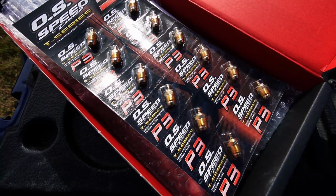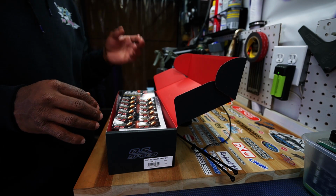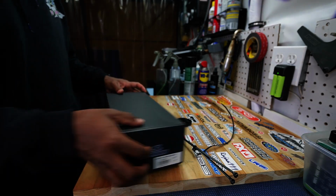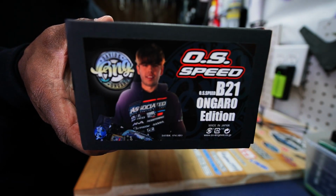There you go, fresh engine, fresh clutch. Expensive Christmas. All right, people, this is going to be the kind of ghetto fabulous unboxing because y'all know I'm on the road, but when I get home, I'll break the engine down, show you the guts, but that's it right there. I already told y'all I was thinking about getting this, so I did. I got the Ongaro. Okay, y'all see it?